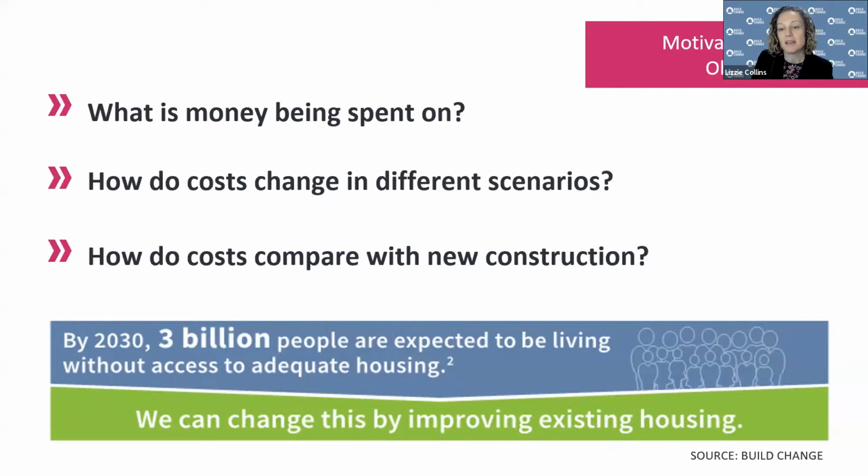UN Habitat estimates actually that about 40% of the world's population, or around 3 billion people, will be living without adequate housing by 2030. And that's just 8 years away now. Improving existing housing is a critical path to changing that and creating more resilient housing. Investment in better, safer, healthier housing must be prioritized to protect people and assets against ever-increasing threats.